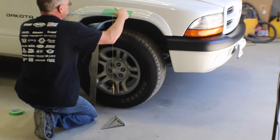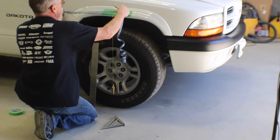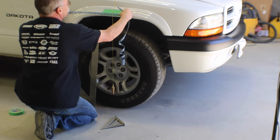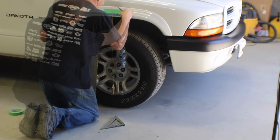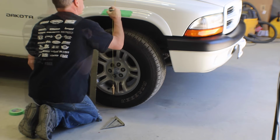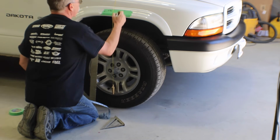That set, I might have put that too low. And I'm just going from the end of the tape straight over, and it's about 17 11/16. I have two of these. I have a blue one and a white one.